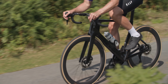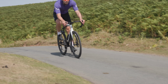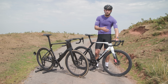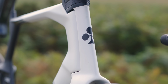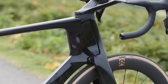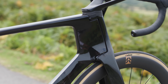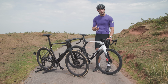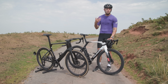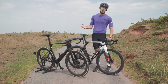When it comes to technical descents, both feel predictable and confidence-inspiring. You get that business-like feeling at the front end, but thankfully neither is too aggressive or twitchy feeling. I've heard it said that the lack of a traditional steerer tube takes away from the feeling of the front end, but hand on heart, I've not found that at all here. For me, the Y1Rs is just a touch more agile feeling between the two. The steering takes just a little less effort to respond, but as with most bikes I've tested, I found it's simply a matter of adapting to the characteristics of each bike in turn.